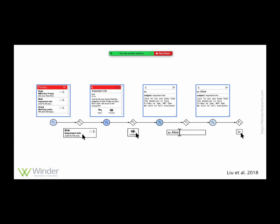What these researchers were trying to do was automate some very common tasks, and this is one of those common tasks. The idea is, from an email inbox, we want to forward an email from Bob to Alice. So the first state is the email inbox. The first action is to click on the email from Bob. The second state is the actual email, and then the second action is to click the forward button at the bottom here. The third state is a new email box, and then the third action is to type the word Alice, and then the fourth state is the same new email but with Alice now at the top, and finally the final action is click send.